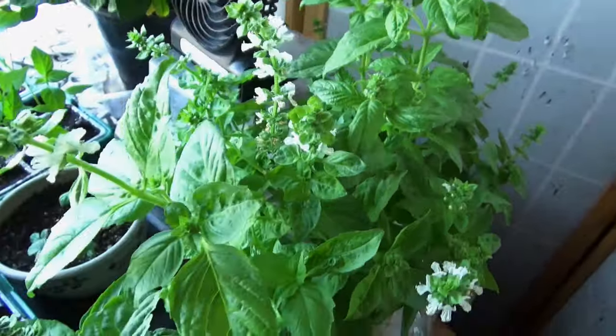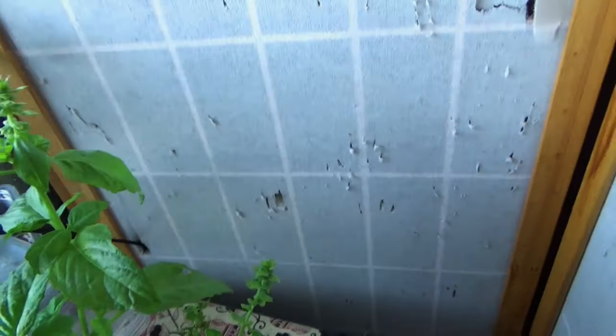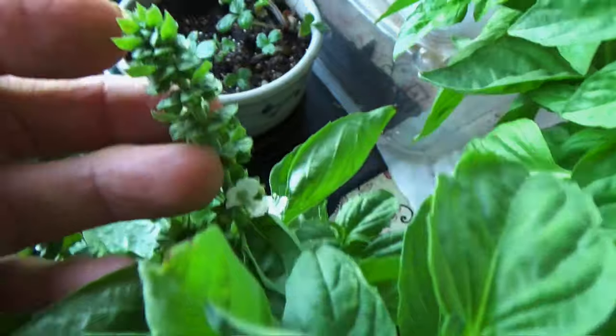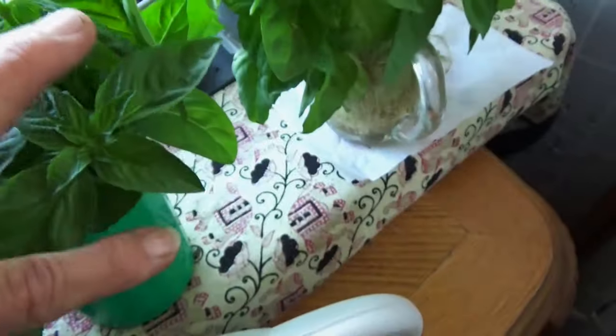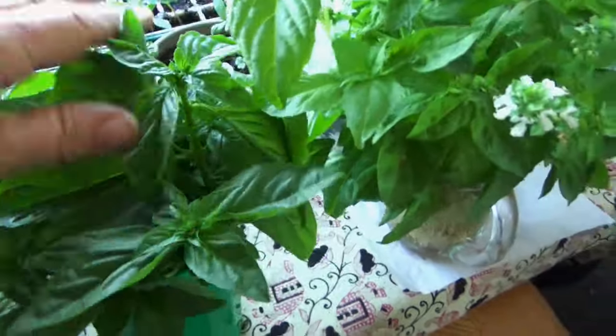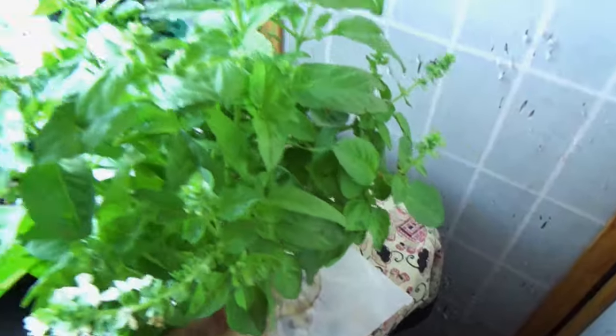I can't seem to do anything wrong with basil. It's in every stage in my house. Here it's going to flower and going to seed, and everywhere I put it, it grows. I pinch it back to get it more manageable, and then I stick it in water and it roots overnight. Look at this. Look at all those roots. Look at that. And it sucks up about a full glass of water every day.